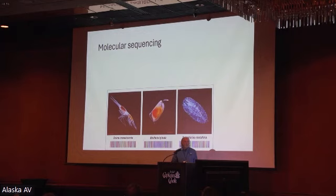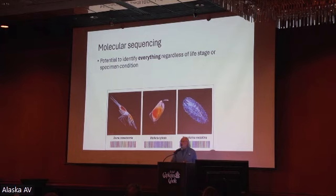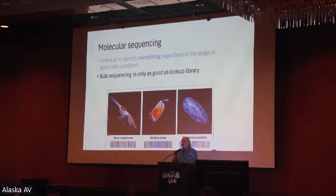Can also use molecular sequencing, and this is getting to be a popular approach. It has the potential to identify everything in the sample, regardless of how old it is. Juveniles of almost everything are hard to identify. Bulk sequencing is only as good as the lookup library. So it's like going out collecting license plates in the parking lot, and that alone won't tell you what kind of car they were attached to. Right? The license plate needs to be keyed to the car it goes to. And at present, it's kind of hard to scale molecular data to give you the traditional kind of abundance or biomass that we want to base decisions on plankton community structure on. Tells you who's there, but not so much how much.